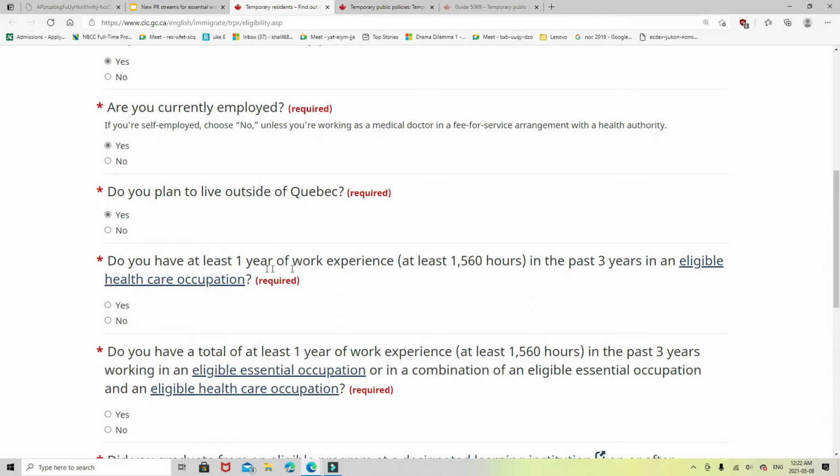Do you have at least 1 year of work experience, meaning 1560 hours in the past 3 years, in an eligible healthcare occupation? You must select yes. Do you have a total of at least 1 year of work experience, at least 1560 hours in the past 3 years, working in an eligible essential occupation? Say yes.